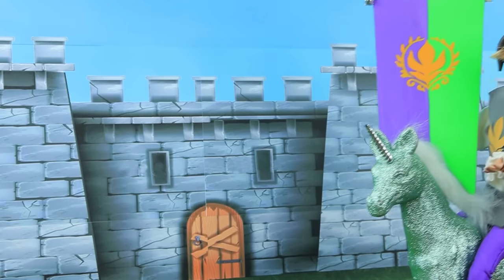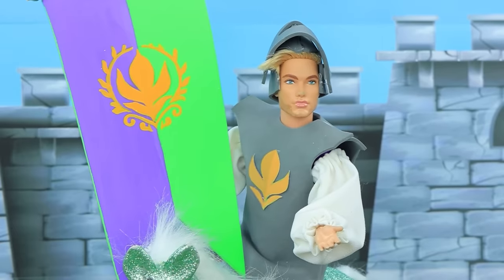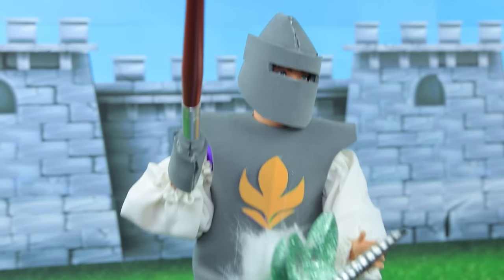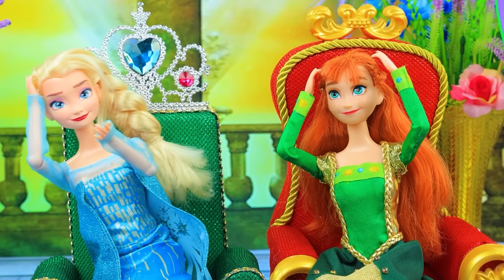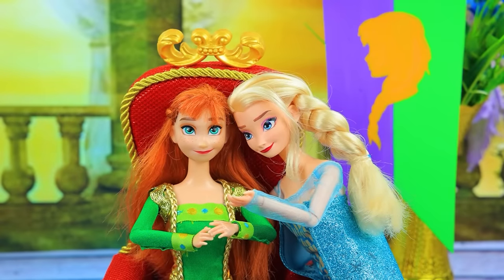The knight honorably bears the coat of arms of Arendelle. I will fight in the name of Anna. A serious battle broke out. Anna, your knight has good chances.